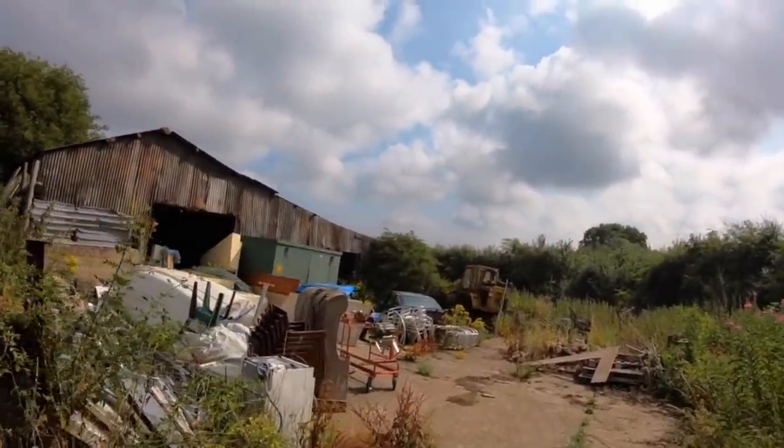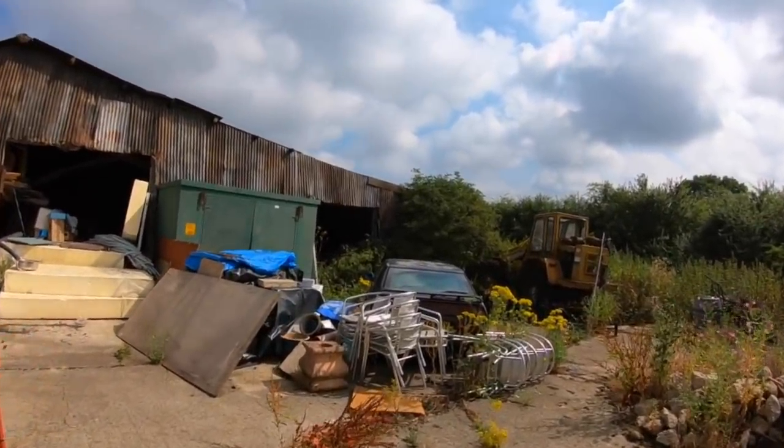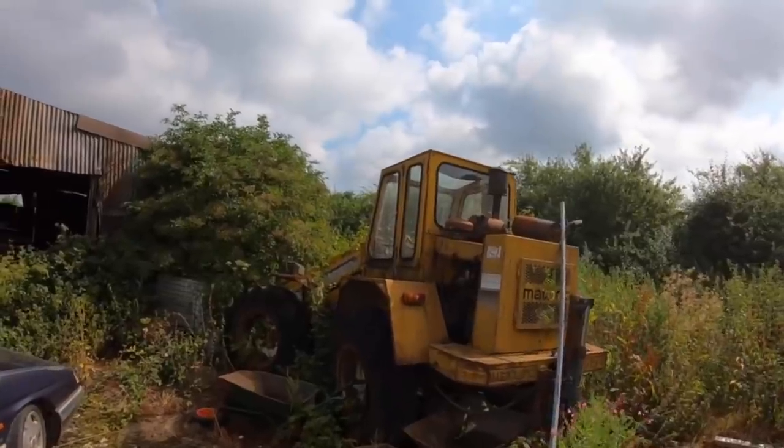Oh yeah, this is in use. Look at all this machinery. You can see this all new. Look at the chairs there. Look at that barn in there. Jesus. Sorry, getting a bit excited with it.